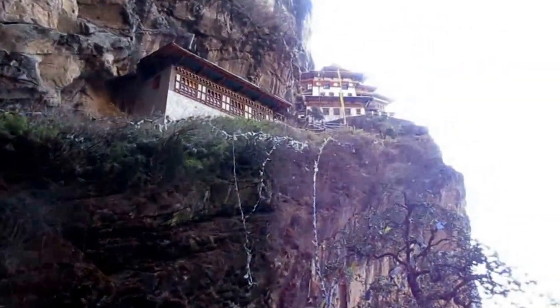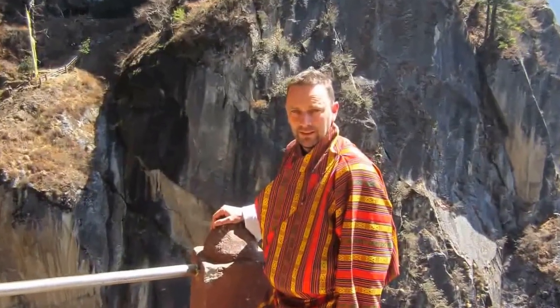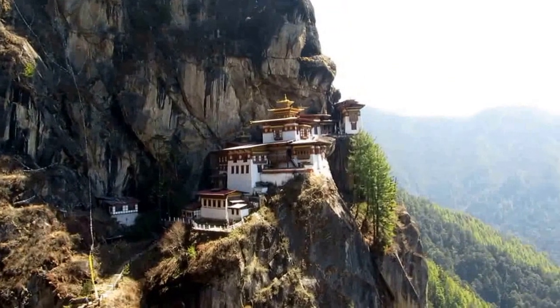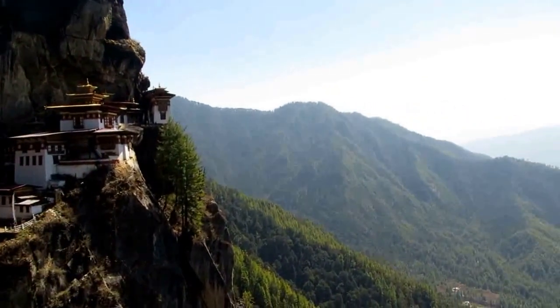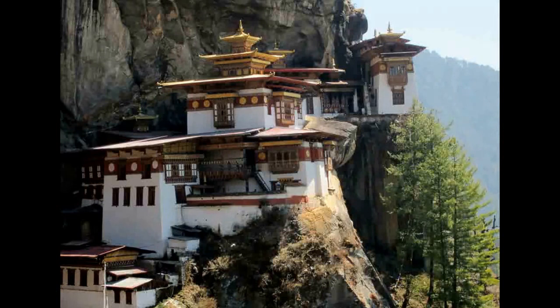If you're going to Bhutan, this is a must-see. I don't think there's anyone who doesn't go to see it. You don't necessarily need to go up there, but it's very spectacular. When you get inside the monastery itself, there's a cave where Guru Rinpoche meditated for 3 years, and that's why they built the monastery on this location. It's called the Tiger's Nest Monastery because legend has it he flew to this location on the back of a tiger. We have to walk up. A bit disappointing.